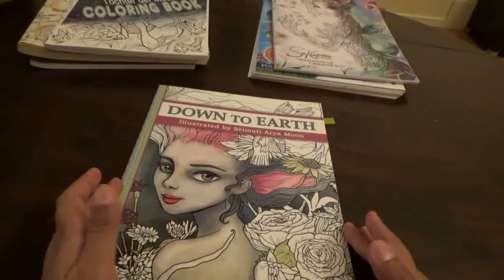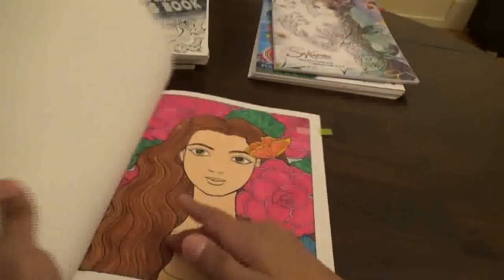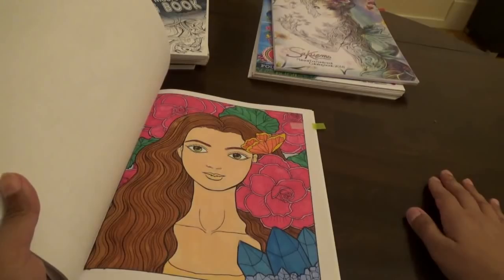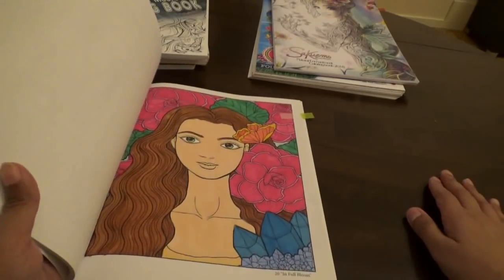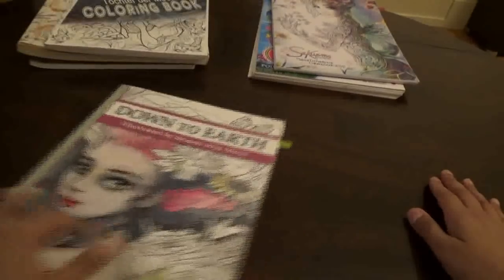This one is called Down to Earth, illustrated by Samatri Arya Moon. And this one I did with markers, no pencils whatsoever. I forget which markers I used, but they were nice markers.